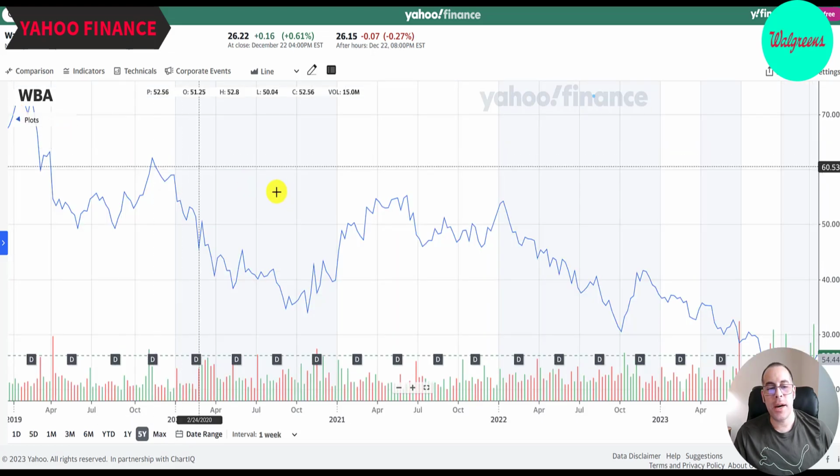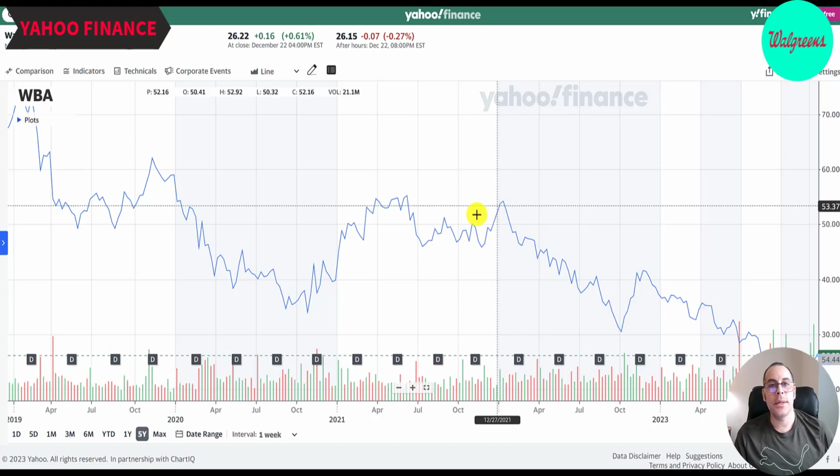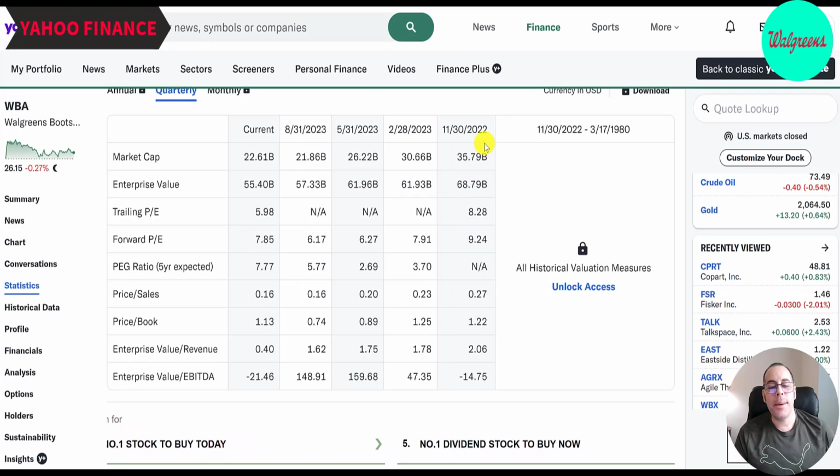But this is the past 5 years, so you can see the stock has really struggled. It hit about $20 just a couple months ago. So it's trading well below its all-time highs. And it's also trading well below a year ago and 2 years ago. You can see their market cap has been falling steadily. It was $36 billion in November 2022. The following quarter, $31 billion, then $26 billion. Its low was in August at $22 billion. It is up a little bit since then at $22.6 billion.